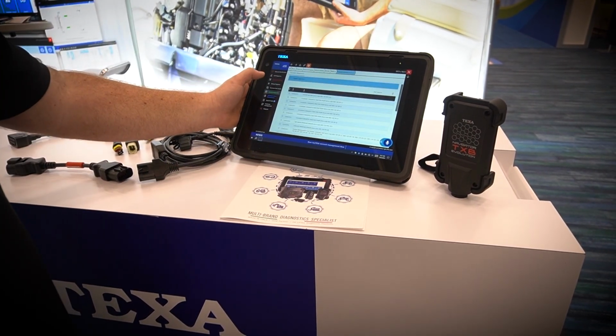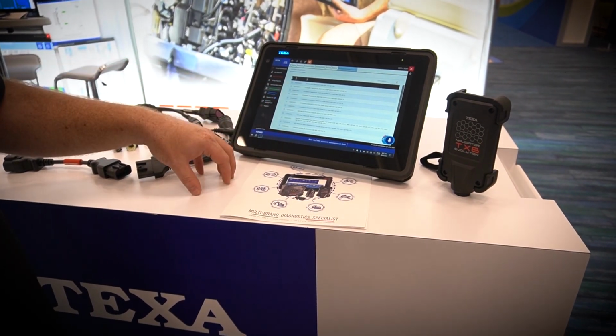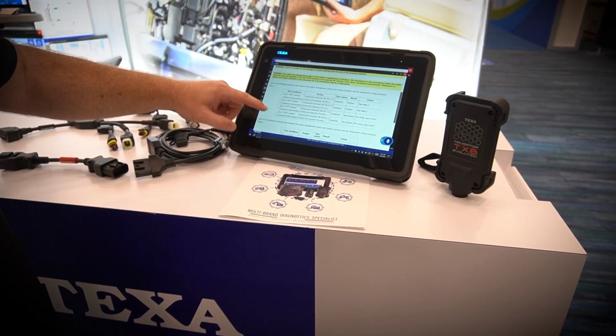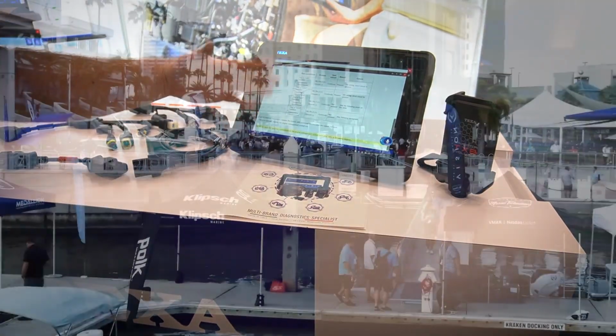There's also guided diagnosis. So this is actually a step-by-step code assistance guide. So if you're looking at this and you're trying to go through, you have this code, cylinder 5 injector, it'll show you a complete test procedure. So if this, then that testing tree, troubleshooting tree all the way down to tell you how to repair your vehicle.